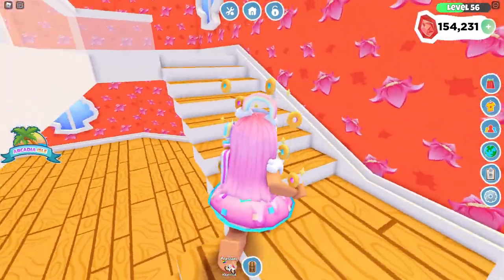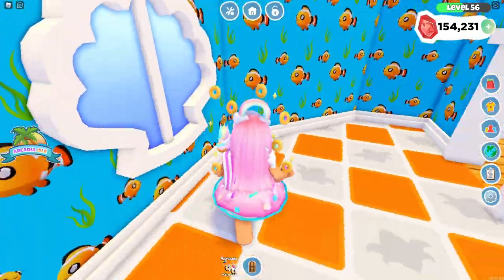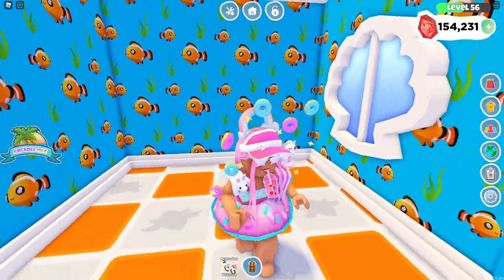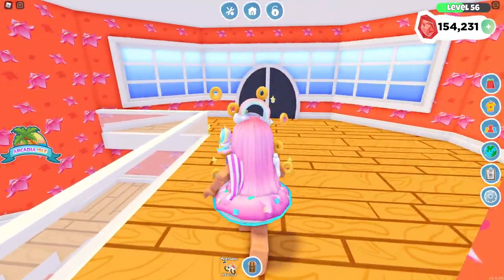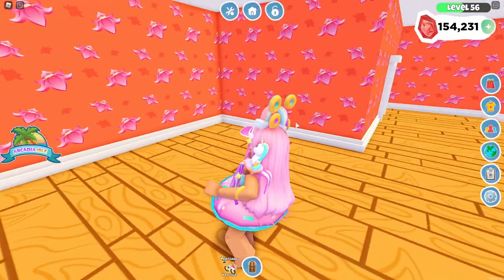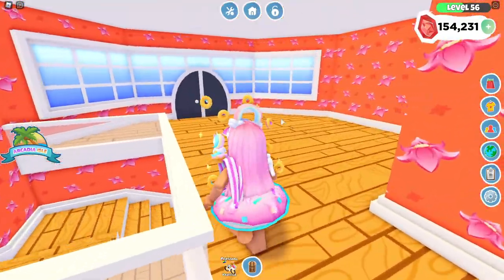If we go up here, there is a little mini room in the corner. I'm probably gonna make this the bathroom because it kind of looks like a bathroom anyways. The smallest room in the house, I usually make a bathroom. If we go over here, it's a little loft area. I think I'm going to make this a little loft bedroom. I think that looks so cute.